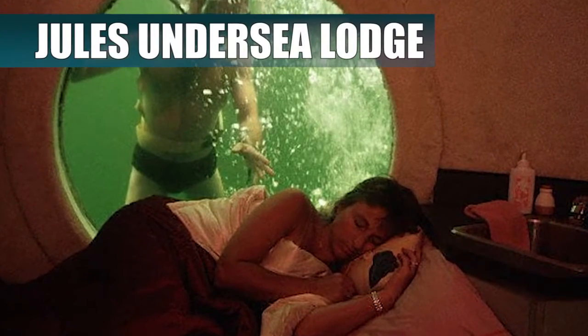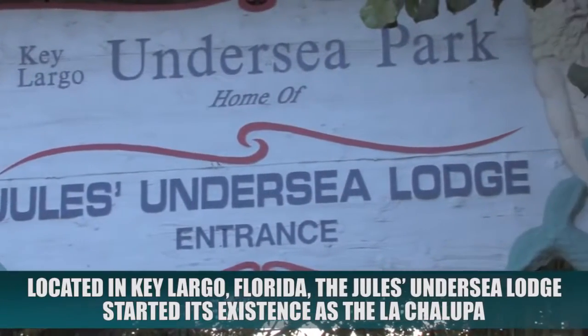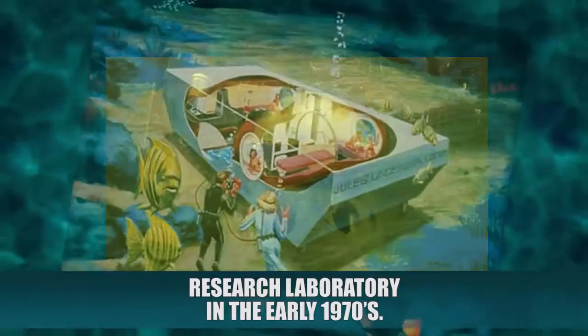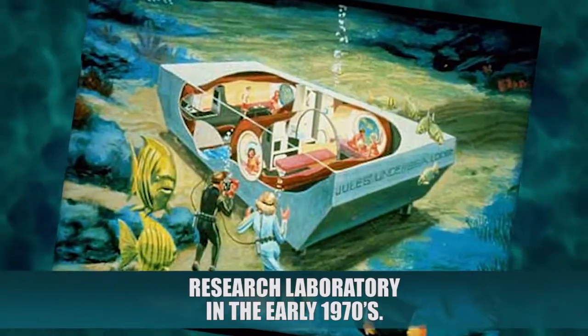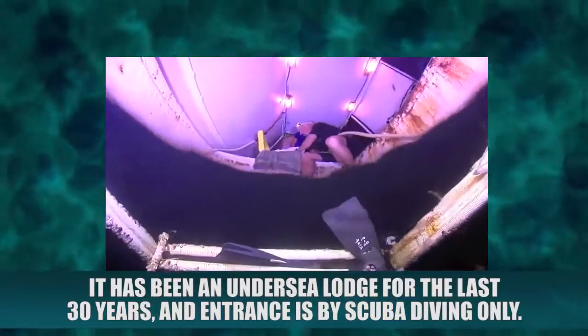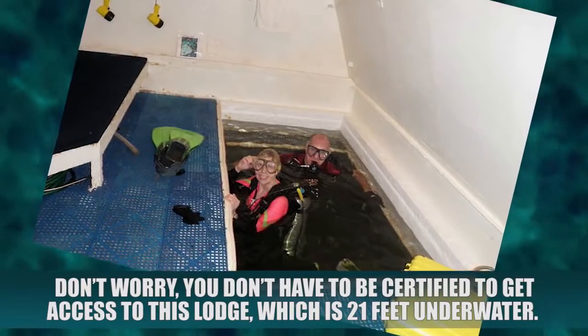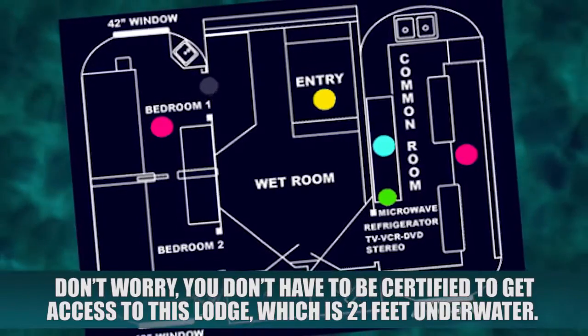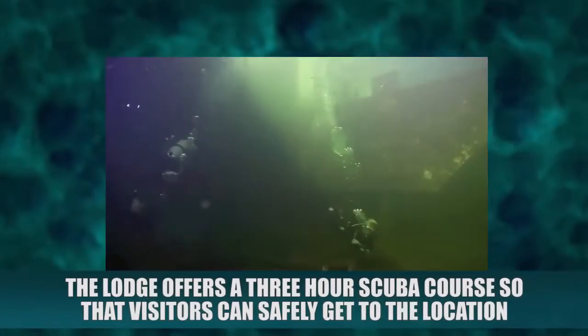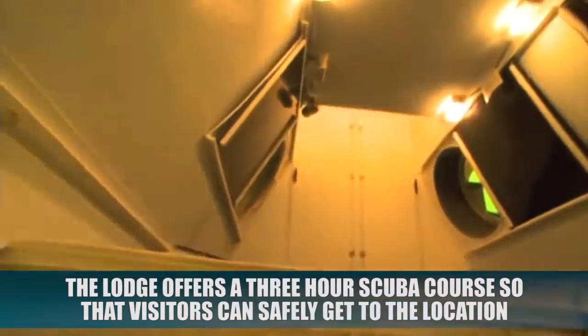Jules Undersea Lodge. Located in Key Largo, Florida, the Jules Undersea Lodge started its existence as the La Chalupa Research Laboratory in the early 1970s. It has been an undersea lodge for the last 30 years, and entrance is by scuba diving only. Don't worry, you don't have to be certified to get access to this lodge, which is 21 feet underwater. The lodge offers a 3-hour scuba course so that visitors can safely get to the location.